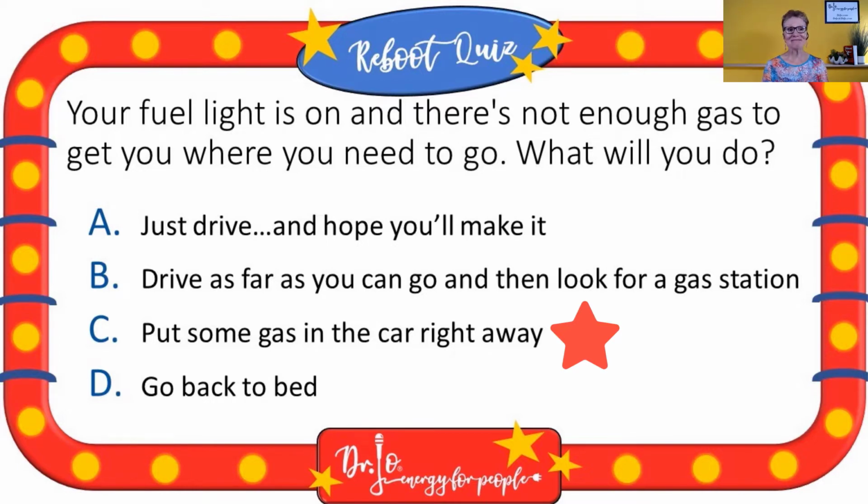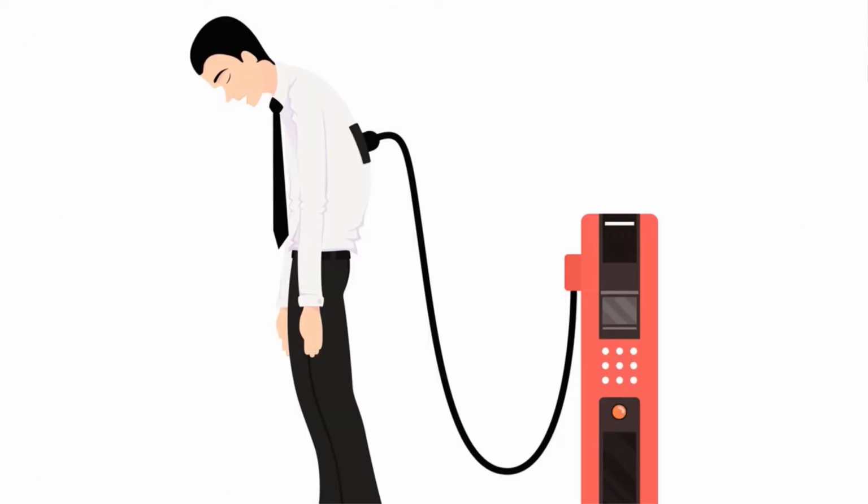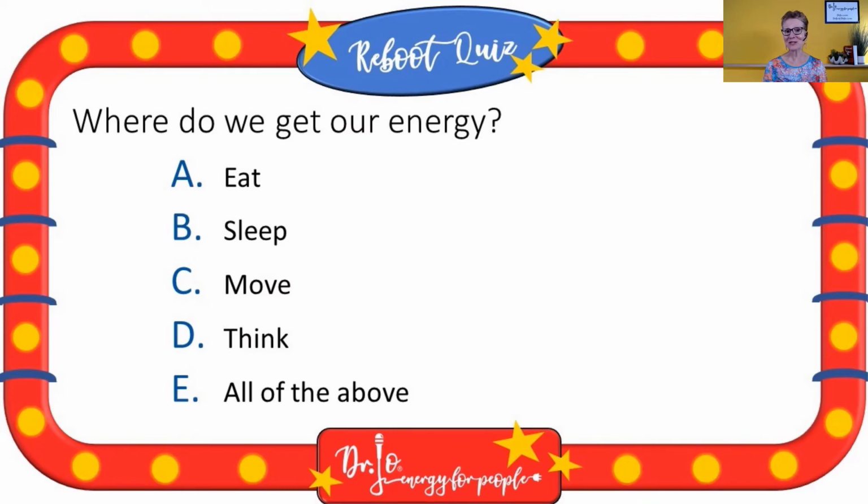If you answered B, drive as far as you can go, well, I think this is probably the biggest problem that I see with fueling the human body. People go all day long without eating and then eat all of their food in the evening hours. It just doesn't make sense. The car doesn't work that way, and neither do we. So we want to put some fuel into our tank, but let me ask you the next question. Where do we get our energy in the first place? Is it from the way we eat, sleep, move, think, or all of the above?